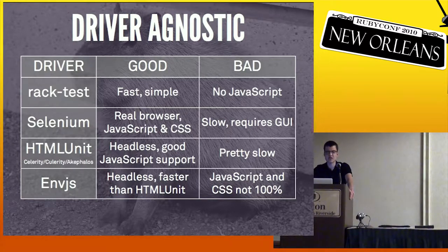We actually have three different drivers at the moment which use this library. One is called Celerity, which is basically a JRuby library that wraps the Java HtmlUnit API. It can be used from any Ruby, and it spawns a JRuby process, and it talks to this process via a socket. That's pretty good, but it's pretty tricky to set up, and it's pretty unstable, so that's the main problem with it. And we have a new one, which I encourage you all to check out if you're using Capybara. It's called Akephalos, which is pretty cool, but it's pretty new, so it still has some issues, but I think it's shaping up to become probably the best Capybara driver if they can get it to work properly.